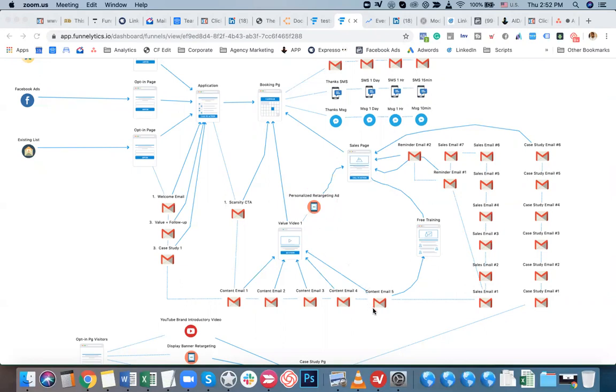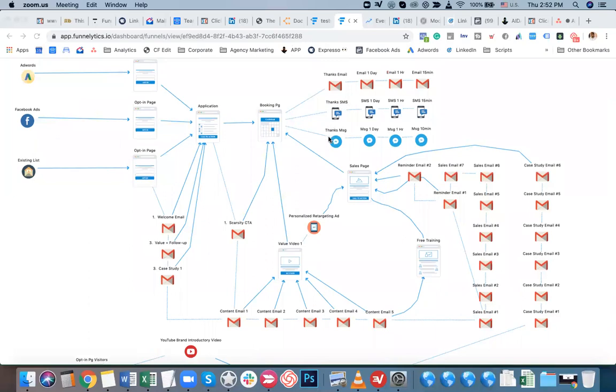Now, once they book that appointment, if they do book that appointment, then that's great because now they're in that final step. And in that final step, we can send them our reminders. So we got a thanks email, and then we're going to send them a reminder 1 day prior, 1 hour prior, and 15 minutes prior. That depends on if you're virtual. If you're virtual, that's typically what it would look like.